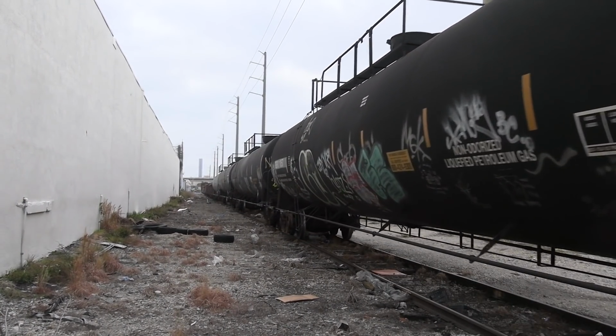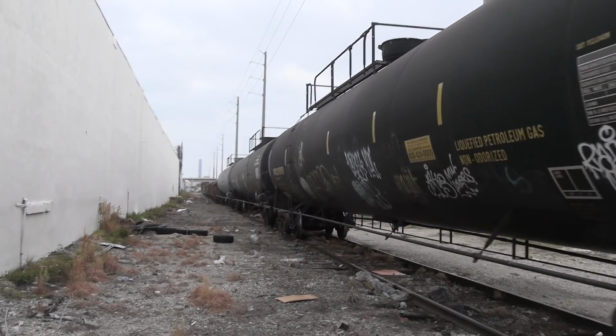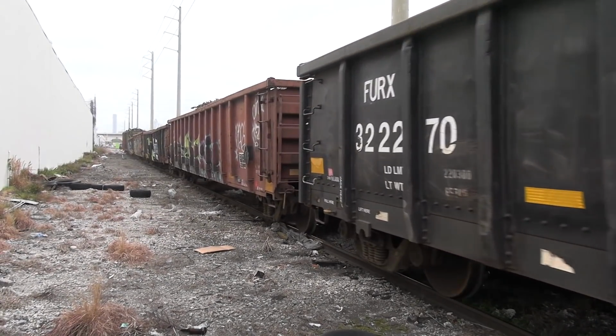Now this is already pretty cool, but imagine what it would have been like to document the passenger trains with streamliner equipment, even some from the Pennsylvania Railroad riding over these rails.